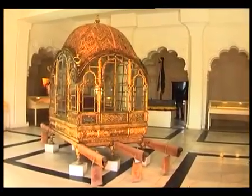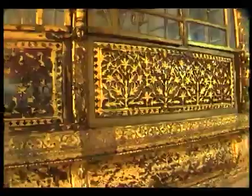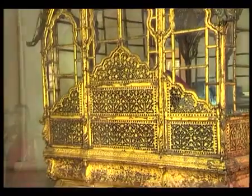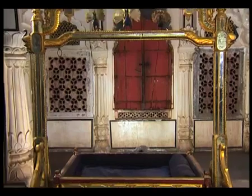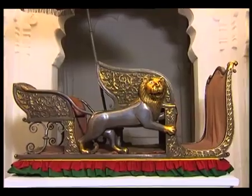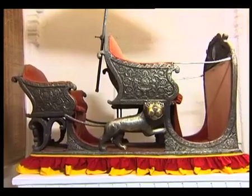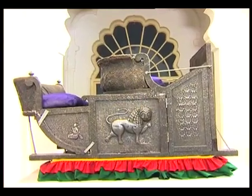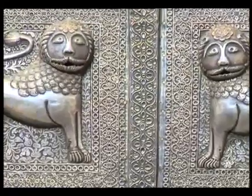The Mehrangarh Fort Museum is a veritable treasure trove of rare exhibits. Sedan chairs, cradles and saddles have been lovingly preserved here. Objects of everyday use by the rulers have also been beautifully displayed. These bear testimony to the prosperity of Jodhpur, as well as to the talent of the artists in the state.